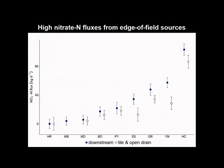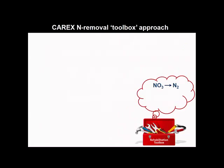There was a further analysis that helped to contextualize this that I won't get into today, but essentially from this we can see that there are some points where we do have some really high loads in these waterways and also on the edge of the field that might be good places to target our rehabilitation tools. And so the recipe that we're trying to do here is to enhance denitrification.